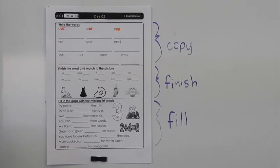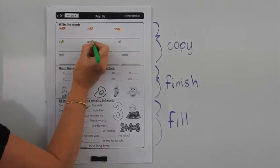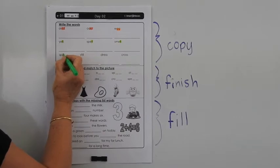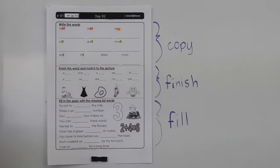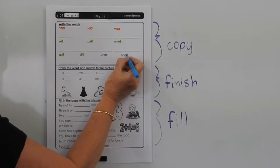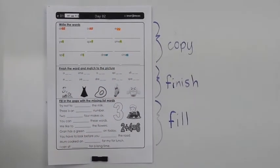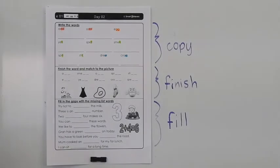Yell, short vowel, double L. Smell, spell, still. And the last one we've got is double S, dress, cross. So short word, short vowel, double S. So let's find another colour, and we're going to go back and highlight those short vowel sounds.